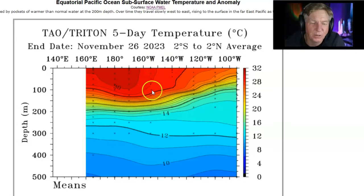And the 28 degree isotherm, it's moved a little bit. It's about 130 west now. And the 24 degree isotherm, solid the whole way into Ecuador. Lots of warm water in the west, but much more to the east than normal. Normally it's like way off the end of the chart here. Now it's filling the whole central Pacific.